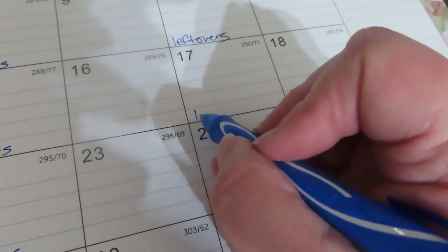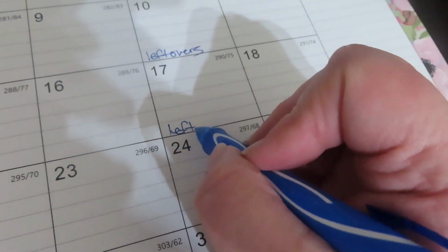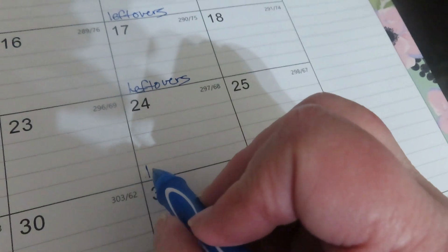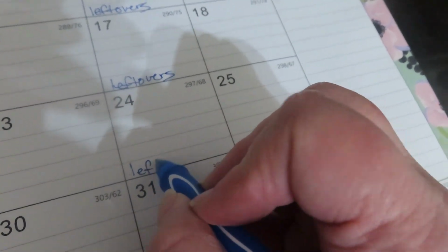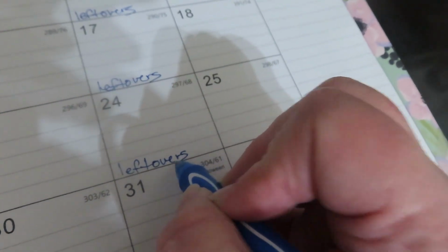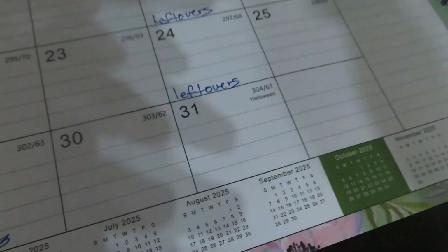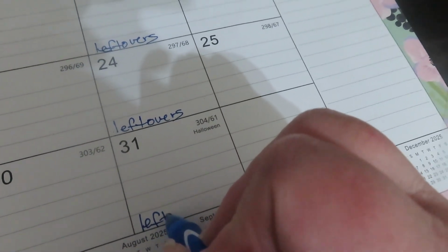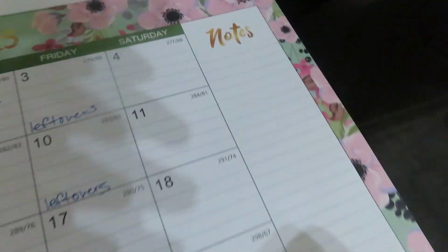Leftovers on Fridays because I work at a bank and we stay open late on Fridays. So I get home late on Fridays, and by the time I get home, I'm tired and I don't feel like cooking. So I do cook enough food during the week that we have leftovers on Friday.